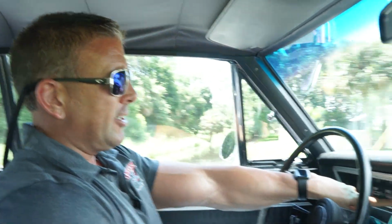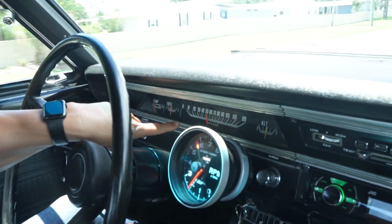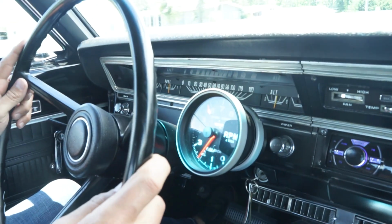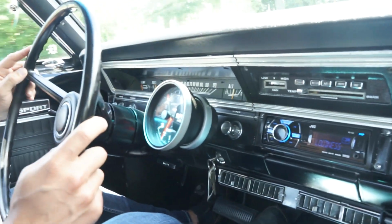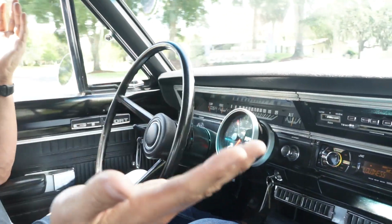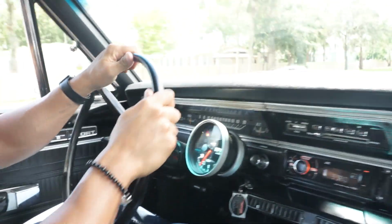Car runs good. Speedo's working, functioning properly. Tach's working. Car accelerates good. Let go of the wheel, the car tracks nice and straight down the road. Response in the steering's nice and tight.